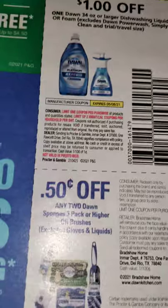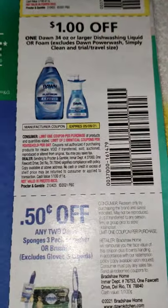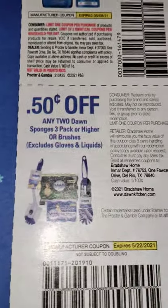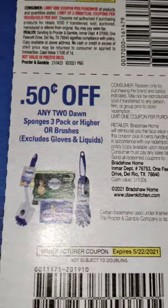Did I say Downy? I meant Dawn. I don't know why I just said Downy, because Downy is in my mind, guys. I'm sorry. 50 cent off any 2 Dawn sponges, 3 pick or higher brushes. Yeah, I'm tripping. And it's late.